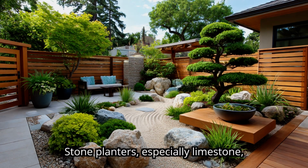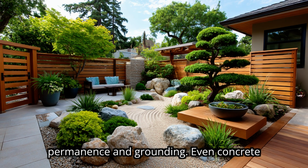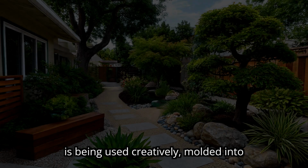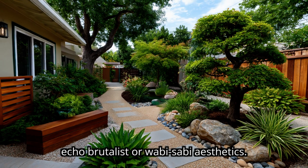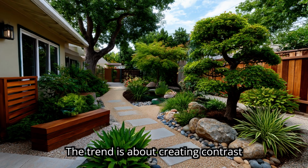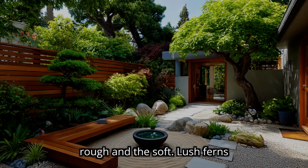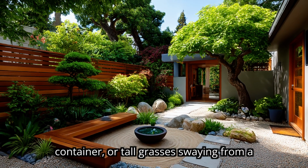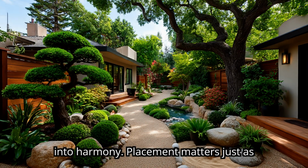Stone planters, especially limestone, granite, or lava rock, bring a sense of permanence and grounding. Even concrete is being used creatively, molded into geometric or weather-softened shapes that echo brutalist or wabi-sabi aesthetics. The trend is about creating contrast between the solid and the living, the rough and the soft. Lush ferns cascading from a rough-hewn stone container, or tall grasses swaying from a low-slung terracotta pot. It's this interplay that brings drama and softness into harmony.